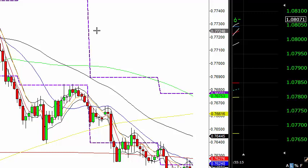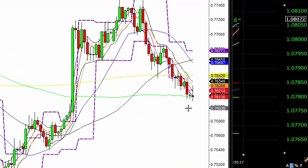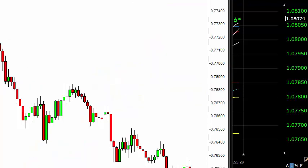But I still think this Aussie dollar's got some. It's a great risk to reward. If it works out, it's a great risk to reward. It's a 10 to 1 bagger. But if it doesn't and it wants to carry on coming down, then so be it. So that's that one. And then we've got this dollar yen.